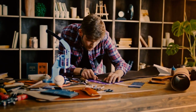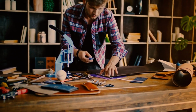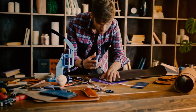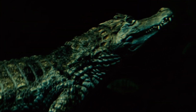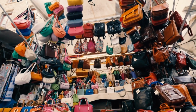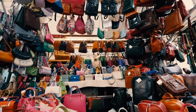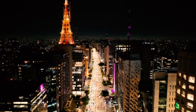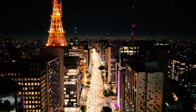As we watch the process unfold, it's impossible not to think about the global demand driving this operation. Every crocodile processed here represents a piece of the multi-billion-dollar luxury goods industry. From handbags to watch straps, shoes to jackets, the products that will emerge from these skins will command staggering prices in boutiques from Paris to Tokyo.